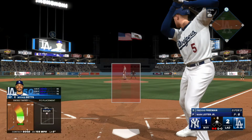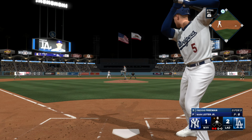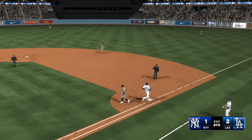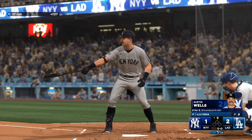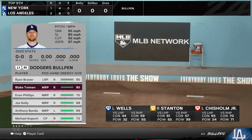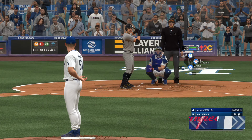Freddie Freeman up to the dish. The first baseman, Freddie Freeman. This ball's chopped on the ground. Chisholm gets it to first, and Freeman is retired. Gets him easily. All set to start the ninth in this one, and here's the catcher, Austin Wells.